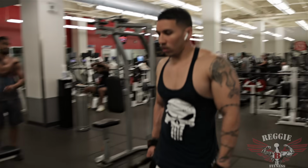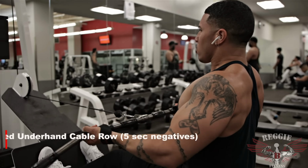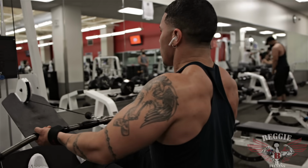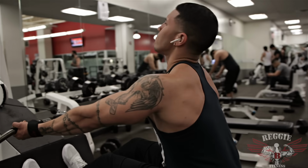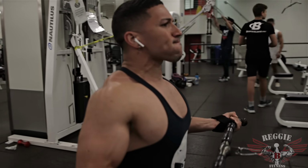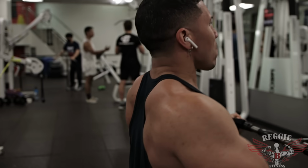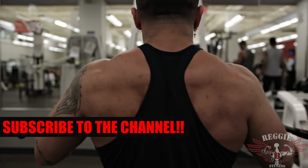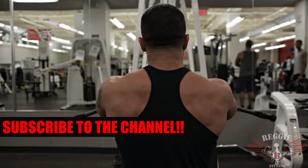Now that I've got all the heavy lifting out of the way, I like to focus the second half of my routine on cable machines, which leads us to our next exercise, the seated underhand cable row with a 5-second negative. The focus for the 5-second negative is to have that time under tension. It's all about keeping the muscle constantly guessing, because if you constantly just lift heavy, your body's not gonna grow. And if you constantly just do high reps, you're always gonna hit a plateau. So to keep your body guessing, especially by doing this exercise after some heavy lifting, you're gonna force your muscle and those lats to expand and fill up with blood, which is gonna help you build muscle.